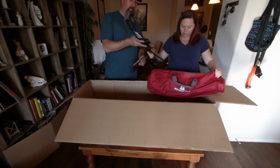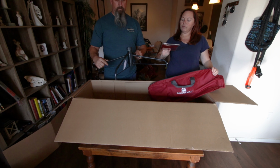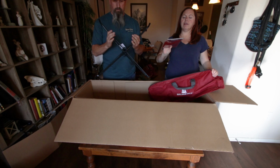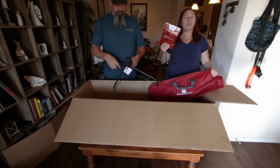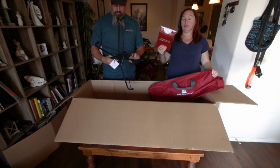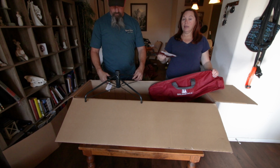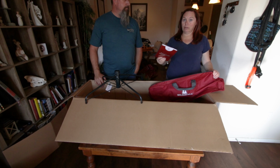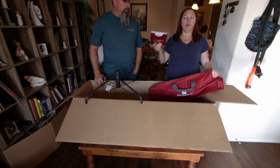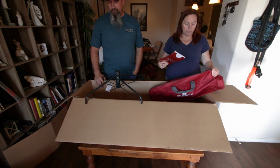Here. Paperwork. Stand, paperwork on the tree, and I'm guessing this will give you how to fluff it and also probably the warranty. I know there's a warranty with these Balsam Hill trees. I did read on the internet, I don't know how accurate it is, but if you buy a clearance tree, you're not going to get the full warranty. Keep that in mind. So if you're spending a lot of money on a tree, that may not be worth it for you.